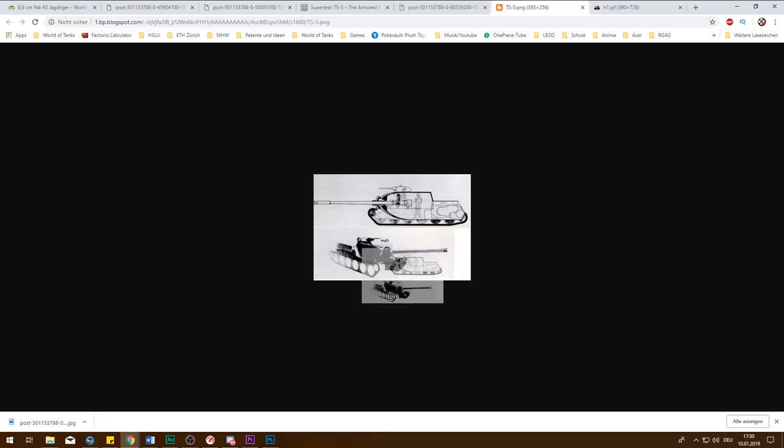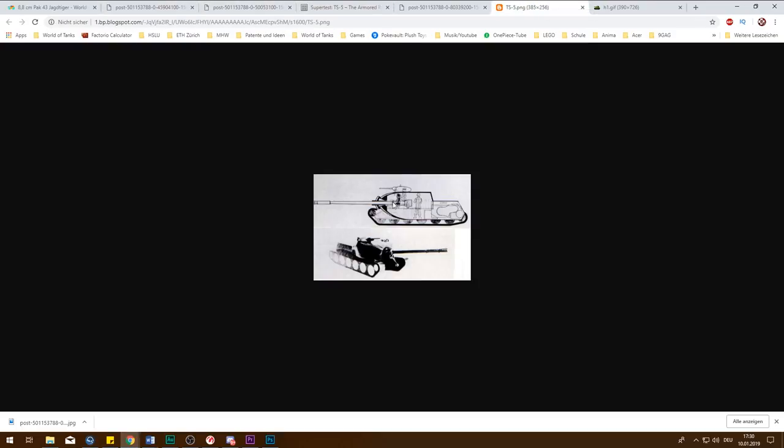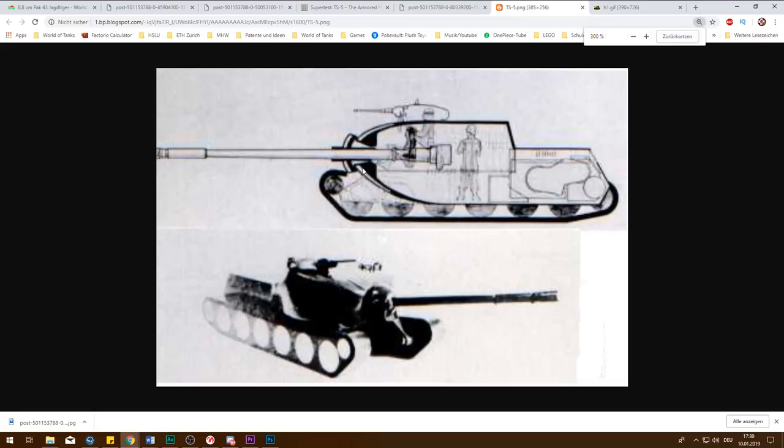And this would be the wooden mock-up of this tank, and it looks cool. It really, really looks cool. And you can see that the lower plate is not just a flat thing and it's more rounded towards downwards. So there are chances, especially when we look at this drawing here, that these parts down here are less armored than those parts up here, which would be great in my opinion. But yeah, 20 minutes almost gone.